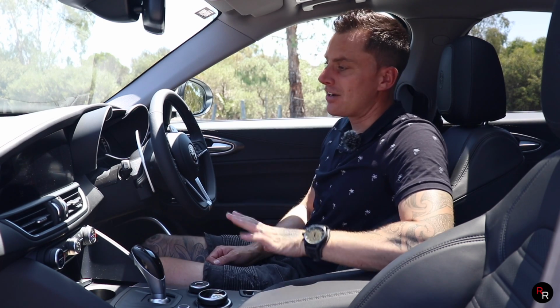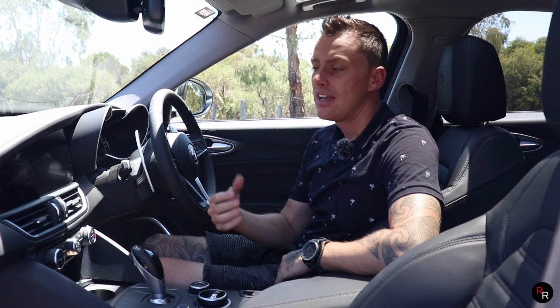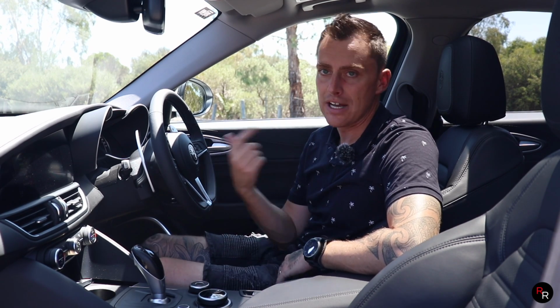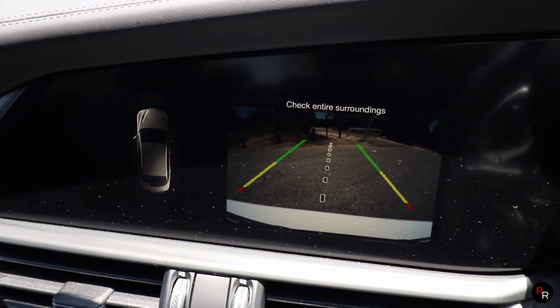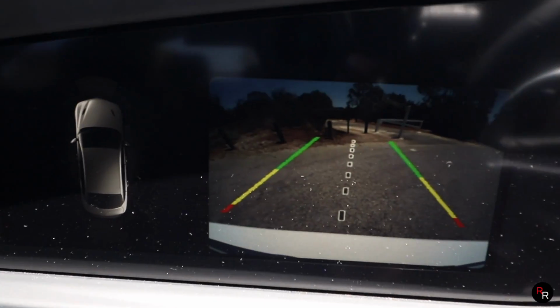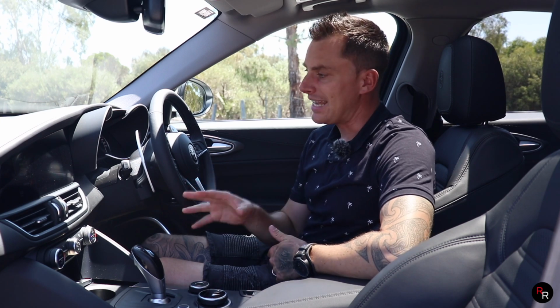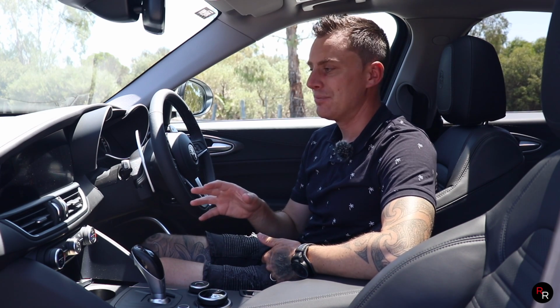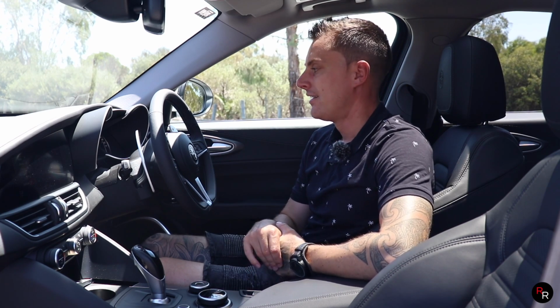Now, just one other thing I'm going to pick on about this car with the infotainment system here. You put it into reverse, and you do have sensors all around this car. So that helps you in a parking situation. You do have a backup camera as well, though the backup camera on this car is really low quality. When you're trying to compete with BMWs and Mercedes and cars of that nature, the tech in this car does really let it down. The image quality is horrible, actually, and for a car of this price, it probably should be a nicer camera back there.